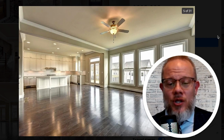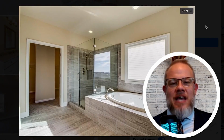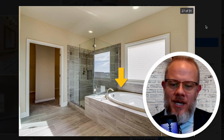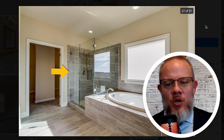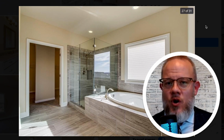Let's take a look at the primary suite as well. So the primary bedroom is going to have that tray ceiling to make it look a little bit more grand. And then you've got the primary bathroom, beautiful tub inset in the tile, big window overlooking the tub, as well as a big, beautiful walk-in shower, multiple body sprays. They've done this home very well.